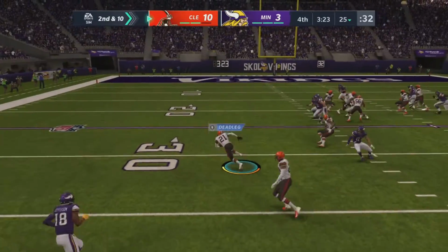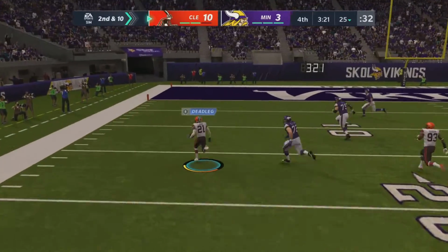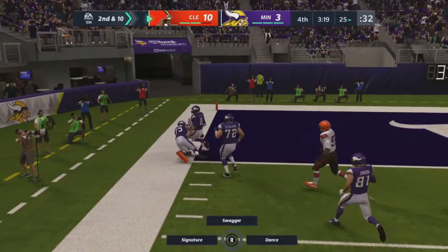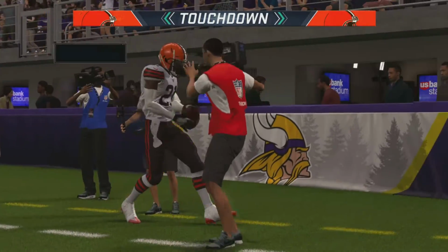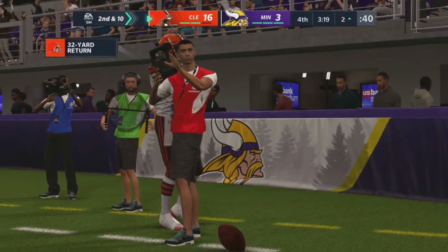They're looking for Jefferson, but this is intercepted. Picked up by Denzel Ward. And he takes this one back into the end zone, and the Browns defense has a touchdown.